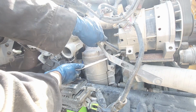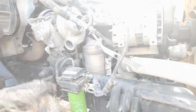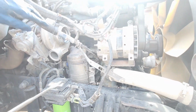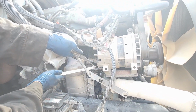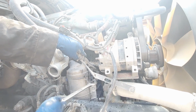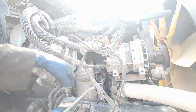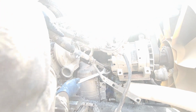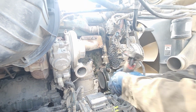Oh man, that thing is seized. That's why I put a little bit of PB Blaster up in that bad boy, to see if we can get it spinning again. Yeah, there we go. You see? It loosened up. Let's take this line off and see if this one has enough juice to remove it.